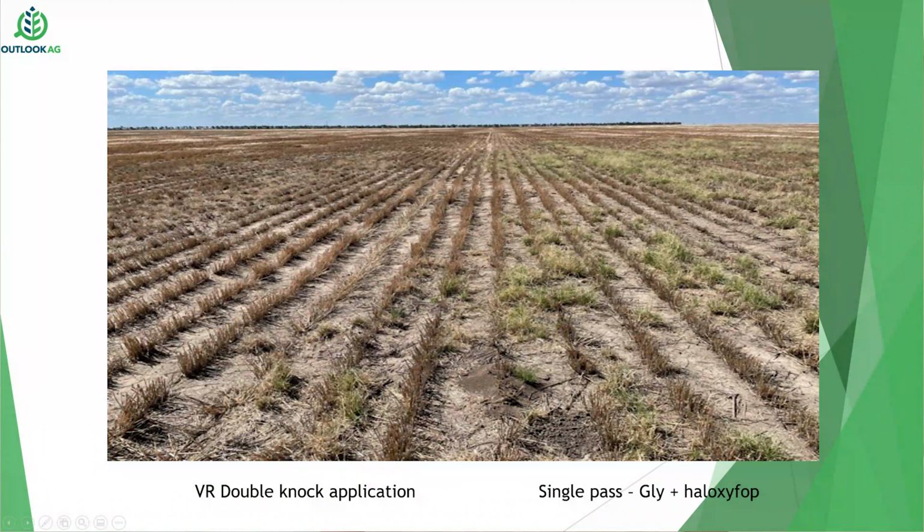From there, after we've done our residuals and our paraquat on this paddock, we managed the fallow up until we planted chickpeas, which turns out our residual and knockdown worked reasonably well. We were just able to get away with 2 camera sprays, targeting any escapes in this paddock, mainly with paraquat in the camera. You can see on the photo we've got on the screen what it would look like if we hadn't done our double knock.